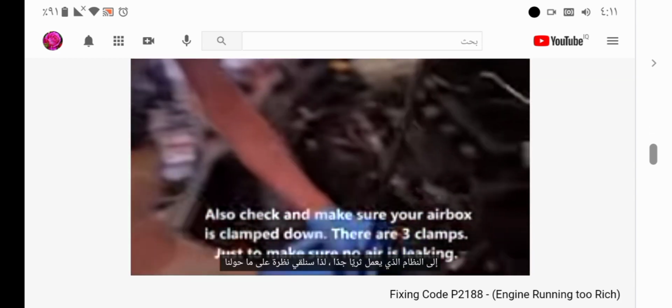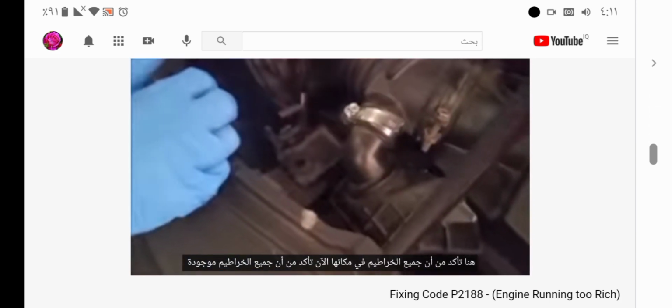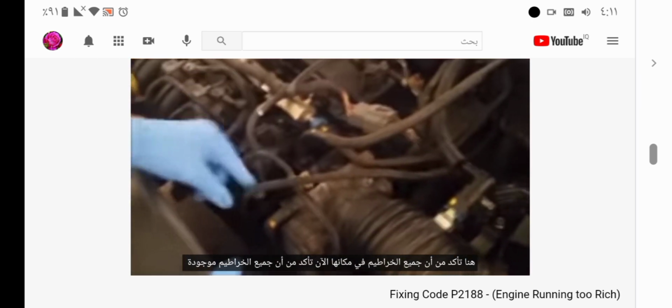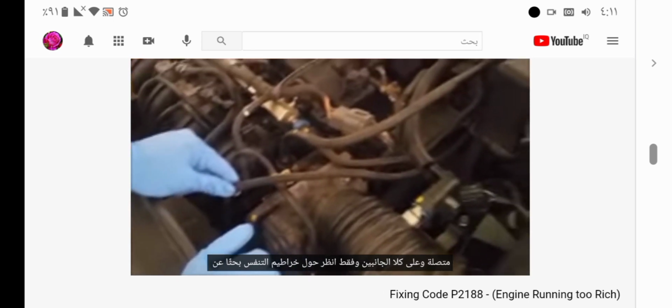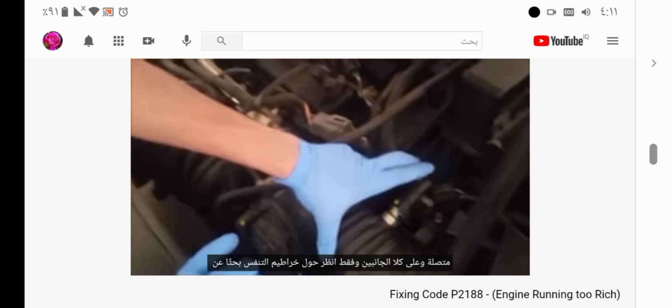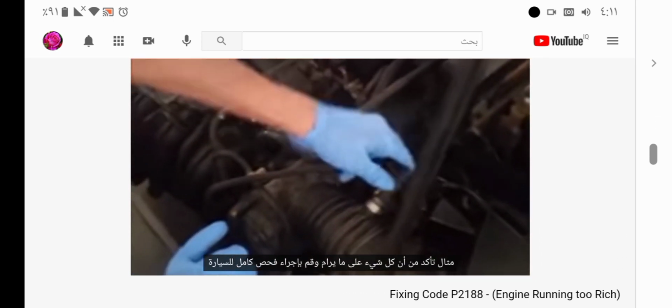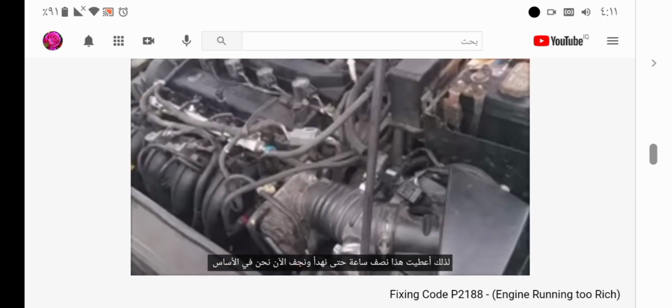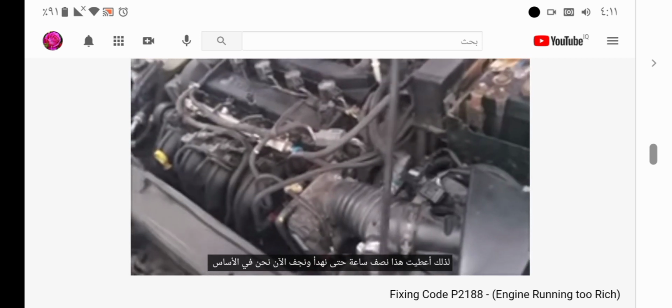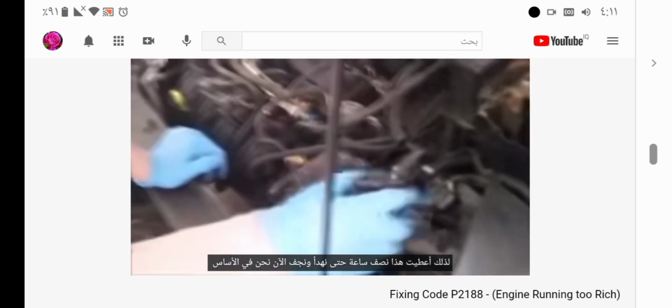So we're just going to look around in here and make sure all the hoses are in place and connected on both sides. Look around the breather hoses, for instance, make sure that's all good, and do a full inspection of the car. I gave this half an hour to cool off and dry up.